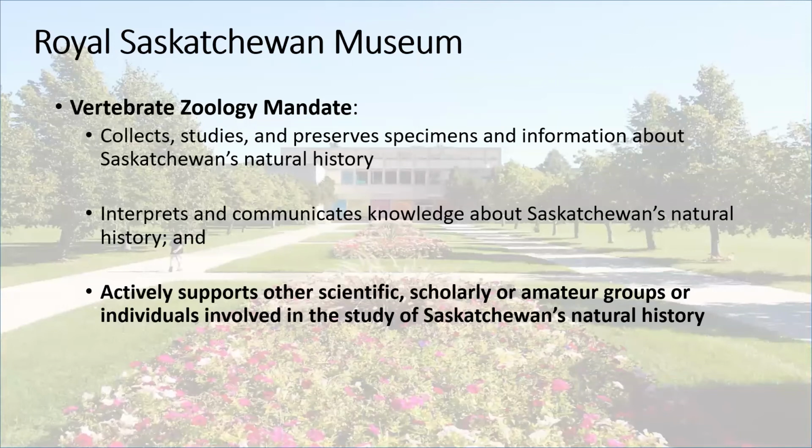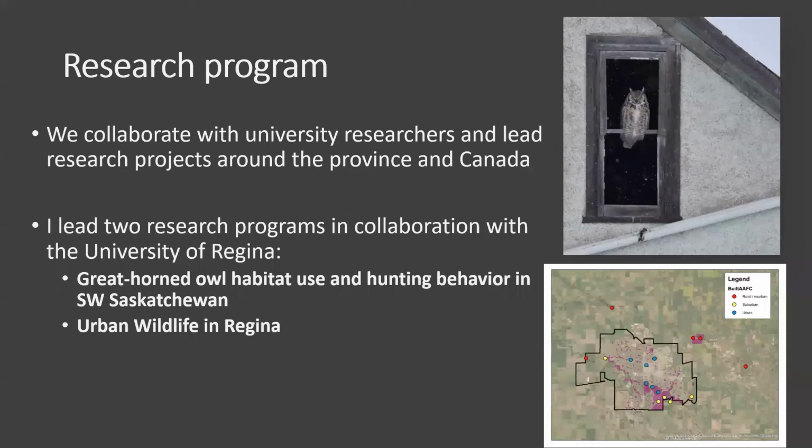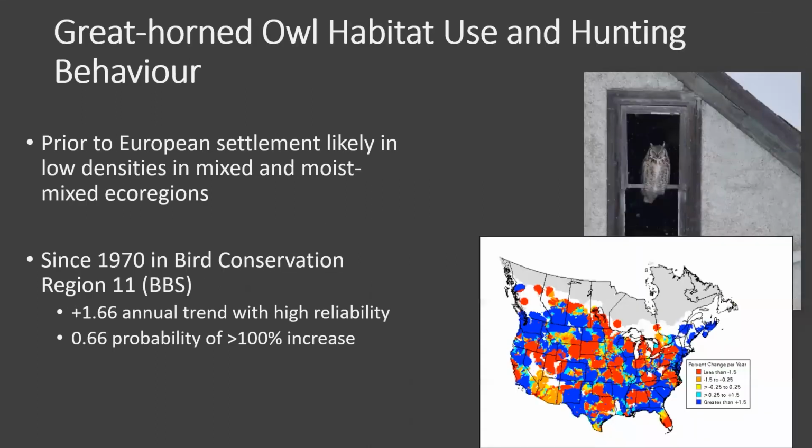All right, so the other thing that, like I said, we're heavily involved with, a lot of us lead our own research programs, mostly in conjunction with the University of Regina, but we're there to support either through expertise, through funding, through leading different research projects around Saskatchewan specifically. So I thought it'd be good just to give you a little bit of a teaser on a couple of research projects that I'm leading out of the University of Regina. So kind of switch gears a little bit and give you something a little bit different to think about.